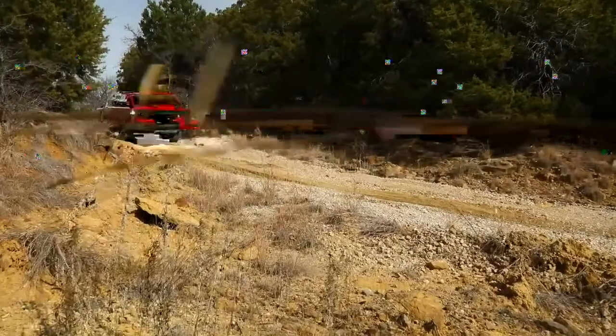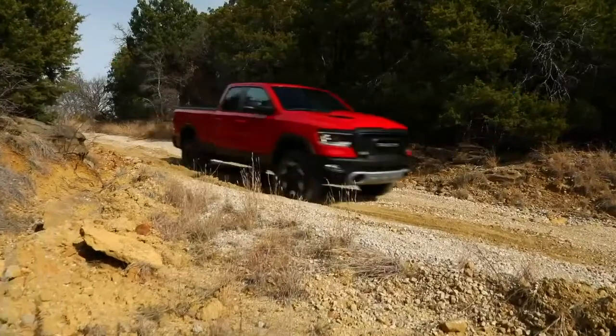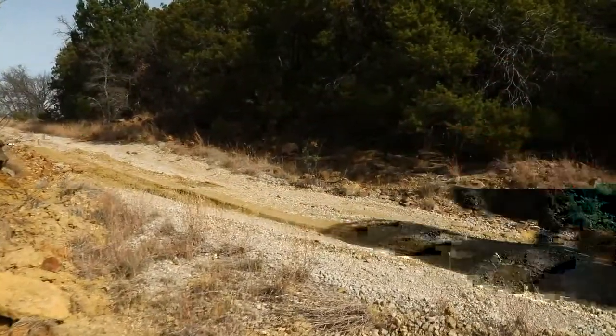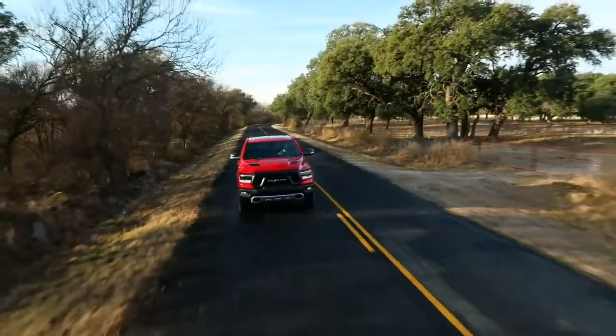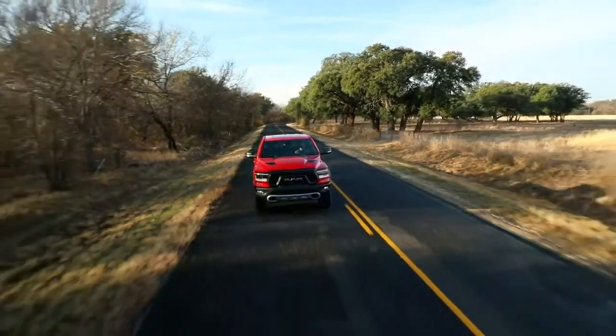21 city, 29 highway for a combined 24. I got 23.3 over 250 miles. What I liked about it, that diesel grunt. You've got to be careful because you can burn those rear tires. Again, especially without a load back there.